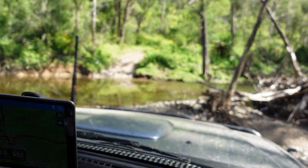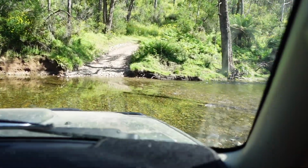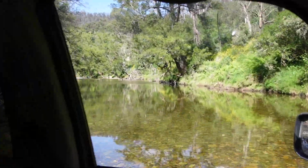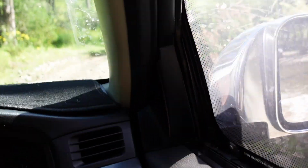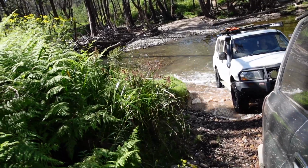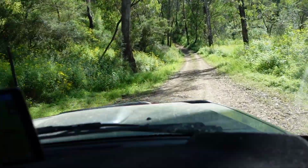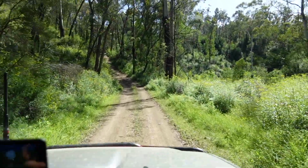All right, straight out of camp, first into this little river crossing. It's not deep at all, but thought I'd still get the camera out because it's pretty. Again, I think we're just gonna start the climb to the top and then go down again, then go up again, then go down again.